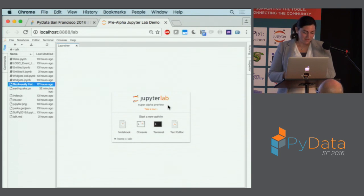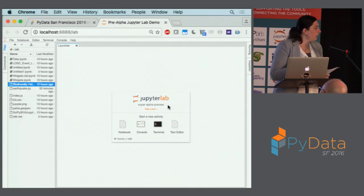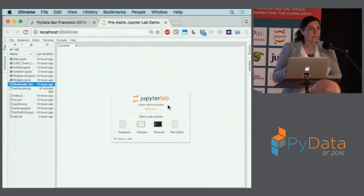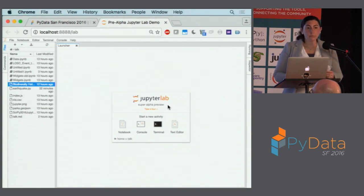My notes. All right. So I'm going to go over the interface here as maybe a data scientist or researcher would do it, and then Brian's going to step in and go over some of the developer features that we've added to JupyterLab. There's a lot of really cool things under the hood that I'd love for him to describe, since he's been so pivotal in moving this forward.